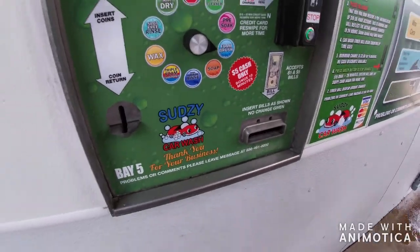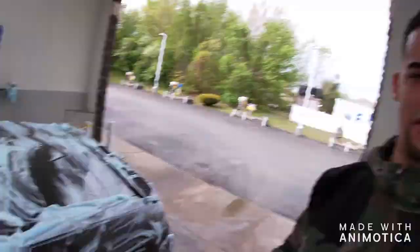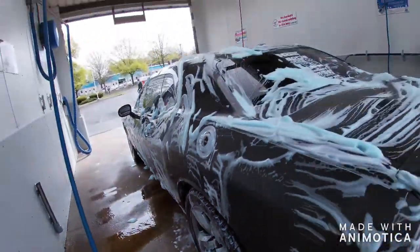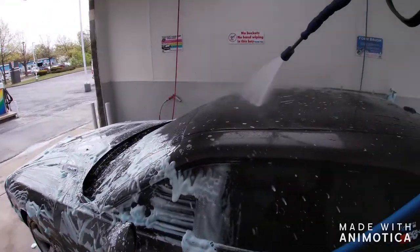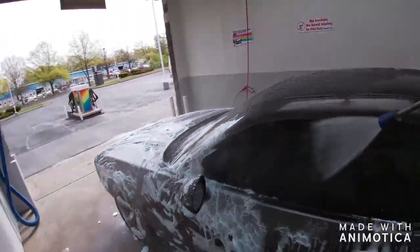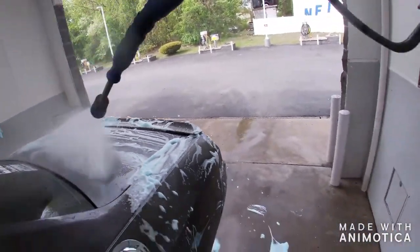So I'm gonna hit the foam. Oh, right there. All right, I'm gonna hit the foam brush now, so I pick back up the camera after you see the car soaped and see me wash it. All right, guys, I'm about to wash the car, so enjoy. All soapy car now. Too windy.